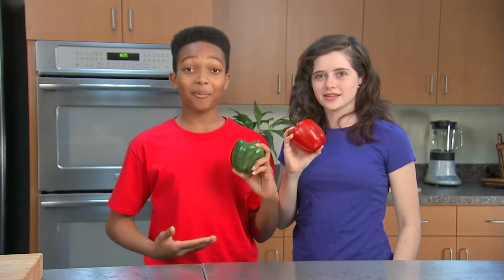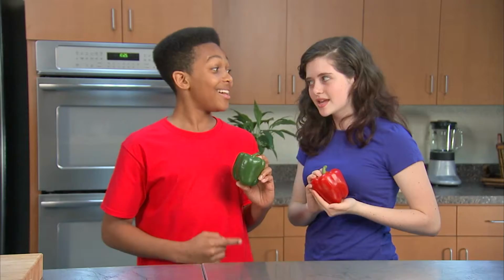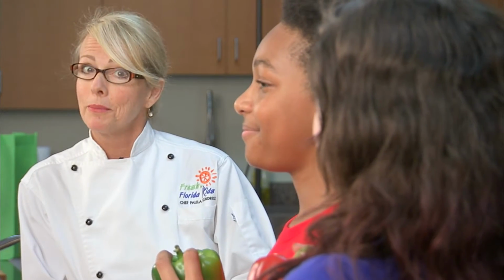Since a ripening bell pepper can go from green to red, that's a change in color, and from bitter to sweet, that's a change in taste, then ripening is a chemical change. Speaking of change, they also go up in price, but that's a different story.